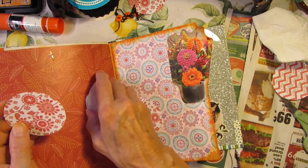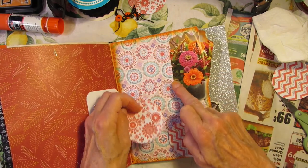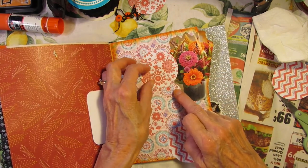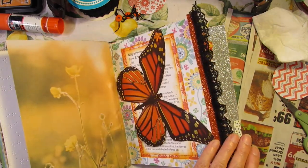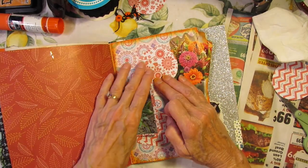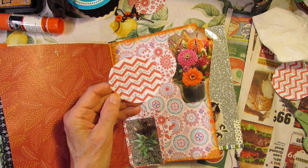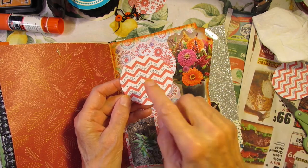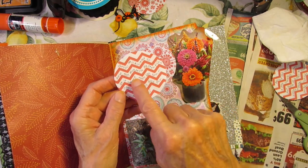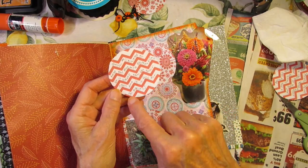And I cut circles. So I'm going to see the straight edge there. I want to hide that straight edge with one circle. And this is some of the paper I used on the other page. And then I used a zigzag paper to do a round journaling card, right, with zigzag lines. Why not? Grow milkweed to help the monarch butterflies. It is where they lay their eggs, and it is food for the babies.